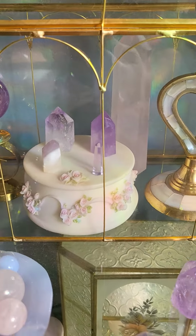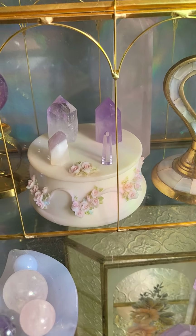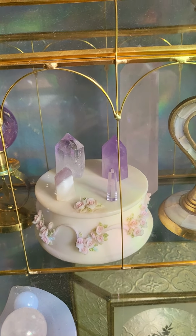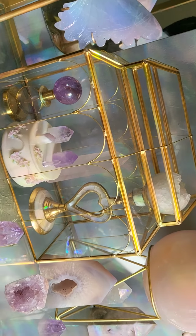This thing in the middle right here, this little pedestal thing, I found it at Goodwill. I don't really know what it is quite yet. I haven't looked it up, but it's just so cute, and it is just an amazing display. I'm obsessed with this entire display.